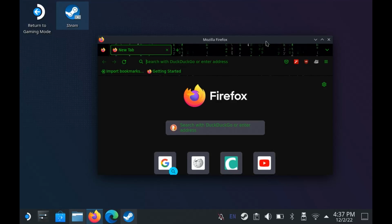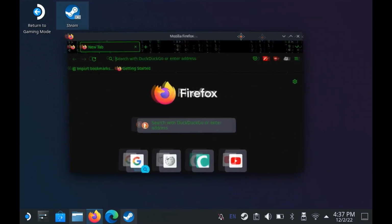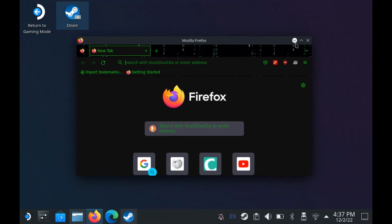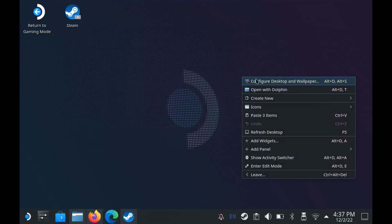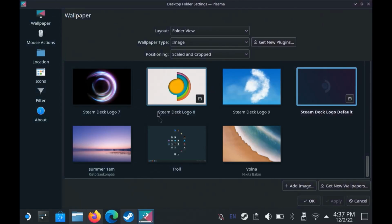Now remember those stretchy pulley windows I had? Let's get to customizing our desktop a little. I shouldn't have to tell you how to change your wallpaper, right? Or how to change the theme of your browser. There are plenty of resources online to help you do stuff like that. So let's just get those stretchy windows.